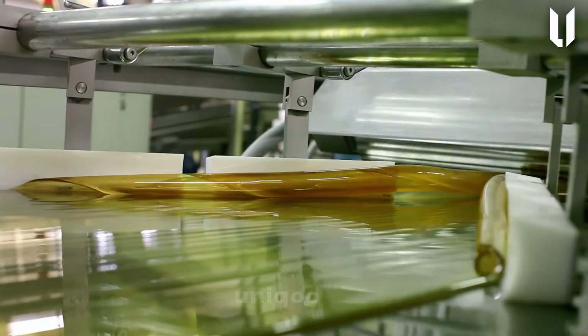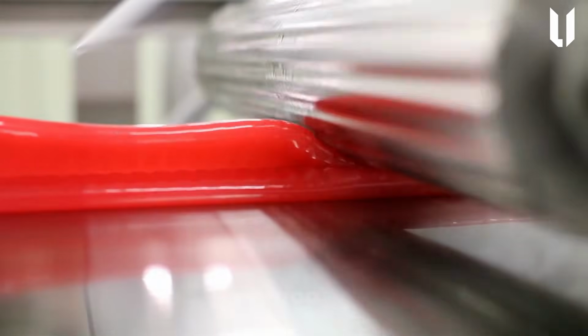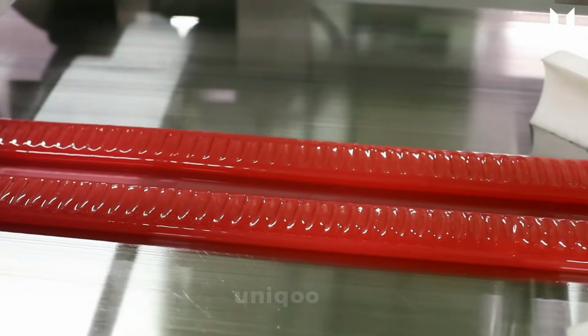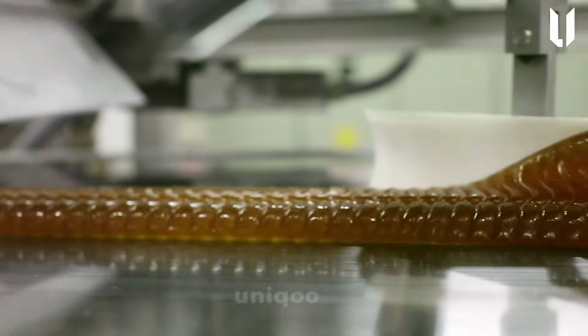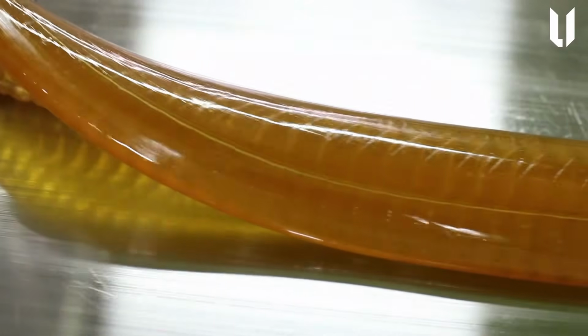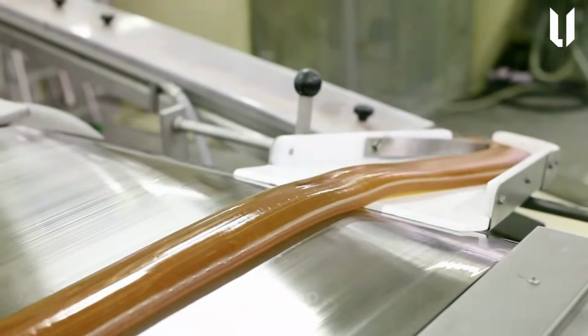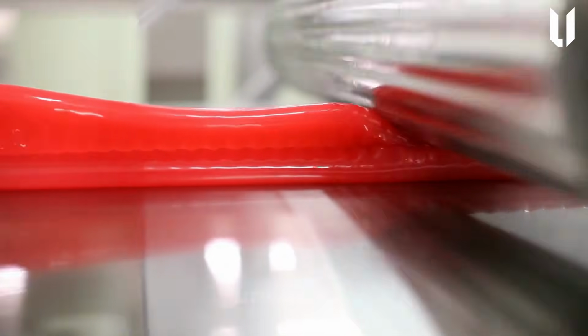From a sweet mixture to those familiar treats, the process starts with a candy base typically made from starch molasses or invert sugar syrup. This base gives the candy its sweetness and structure. To this base, other ingredients are added, including water, sugar, coloring, and flavoring. Each component is carefully measured to ensure consistent taste and texture.